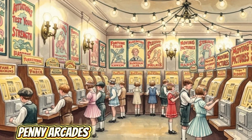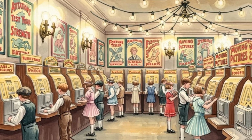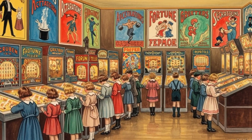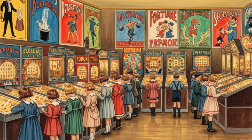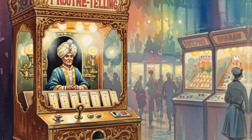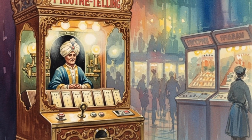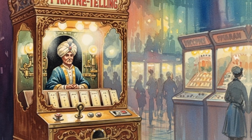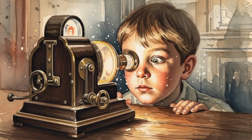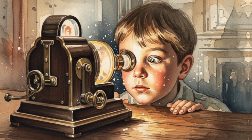4. Penny arcades. Before video games, penny arcades brought joy to city streets. For just one coin, you could peek into a mutoscope to watch a flickering short film, try your luck at a fortune-telling machine, or play mechanical games. They were noisy, colorful, and a little magical, especially for kids with only a handful of coins. By the mid-1900s, television and modern arcades pushed them aside, but they remain the charming ancestors of today's gaming culture.